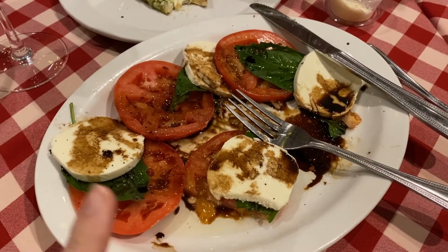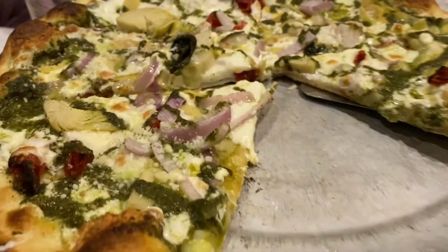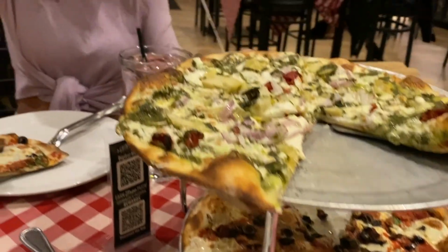This caprese salad is so good. I got the garden pesto and I added sun-dried tomatoes. It is so good. Cheese pull bowls right there.